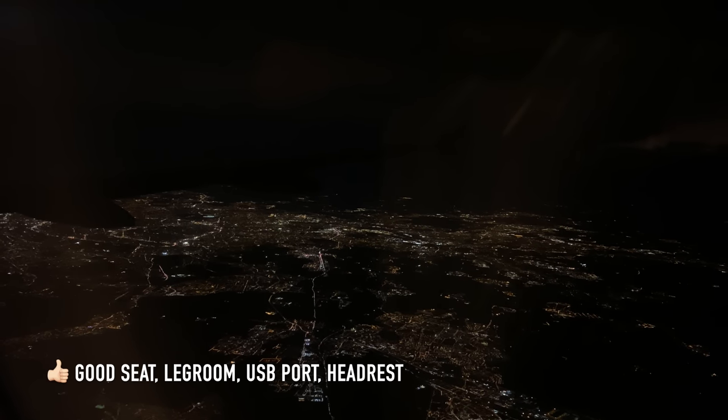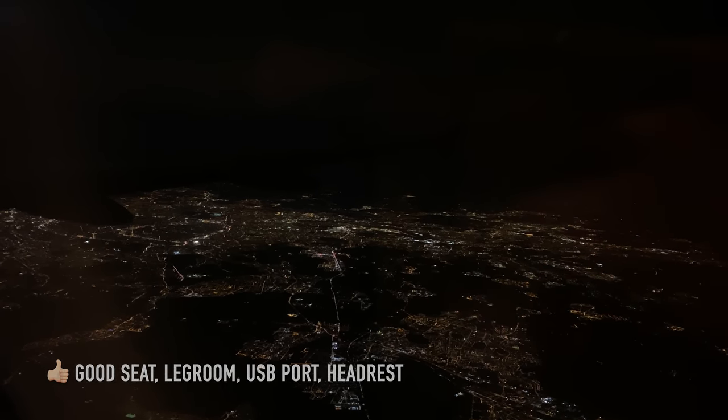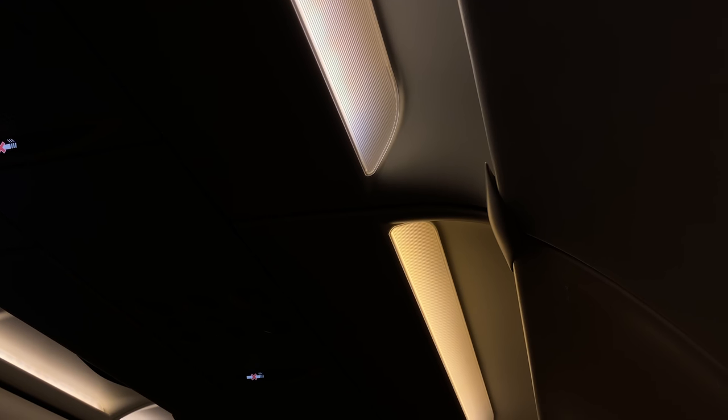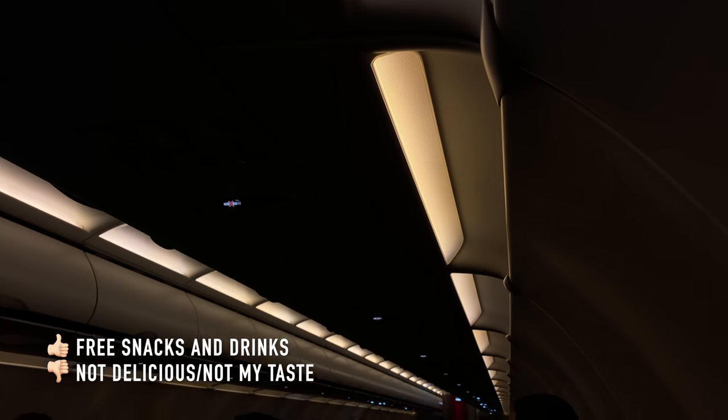Once on board, I found the leather seats to be quite comfortable. The leg room at 32 inches was excellent and I liked the extra touches like USB ports and also the headrest, which was adjustable. In terms of the catering on board, I didn't really like the free snack, but I appreciate that something was free. If I remember correctly, red and white wine were also free.